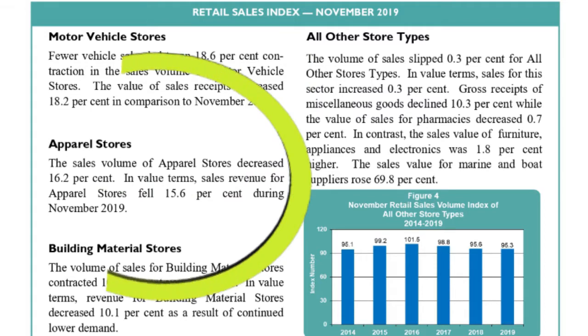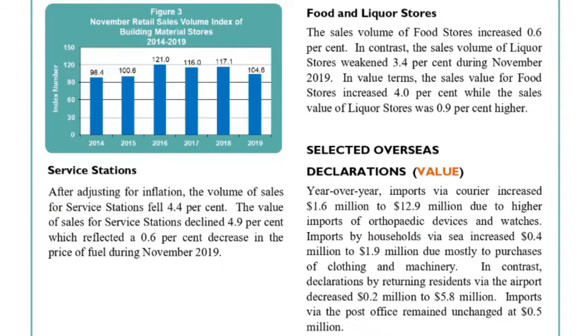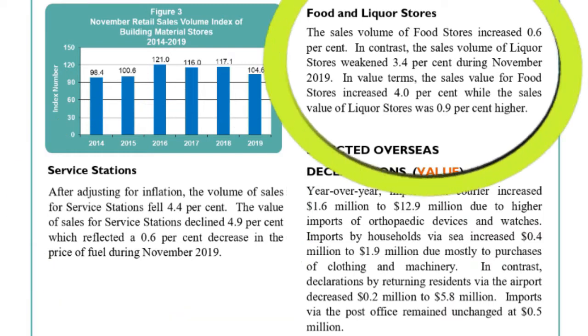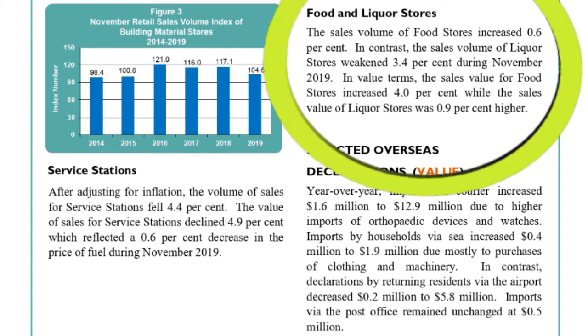Apparel store sales volume struggled with a significant 16.2% drop. Building materials stores sales volume declined 10.7%. Service stations sales volume decreased 4.4%. Liquor stores sales volume decreased 3.4%. All other store types sales volume decreased 0.3%. And on the upside, food store sales volume increased 0.6%.